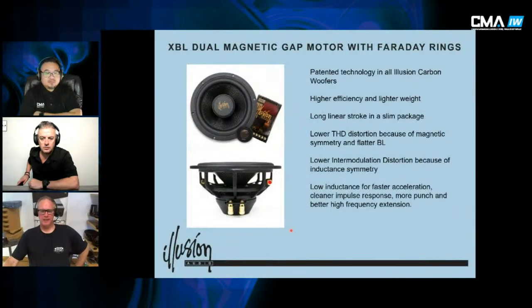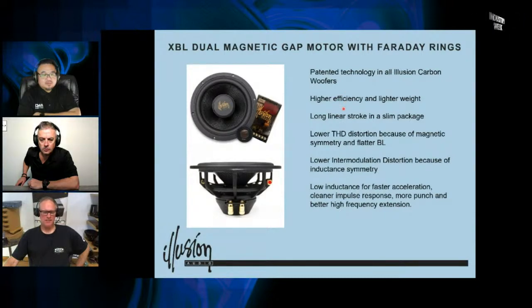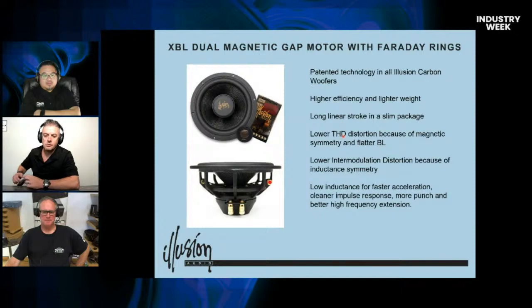XBL dual magnetic gap. We're going to go into this in real detail on our next slide, but it's patented technology using two magnetic gaps. It allows you to have, for the same size magnet, more efficiency, lighter weight, and more XMAX. And the distortion drops dramatically when you go to this type of technology, which you cannot very easily duplicate with any conventional motor technology. There is one technology that can equal it, but at more than 3 times the expense. So this actually saves quite a bit of cost if your target is to be small, compact, and have the loudest possible sound for a given size of magnet and voice coil.